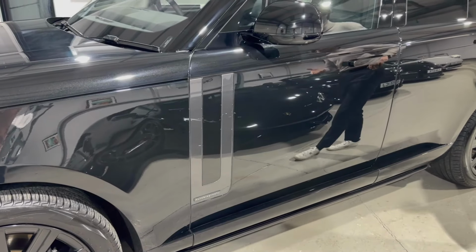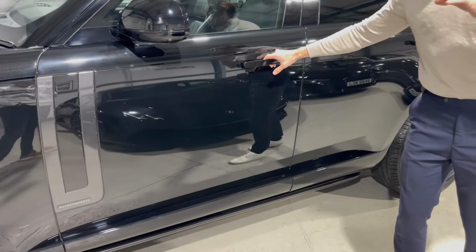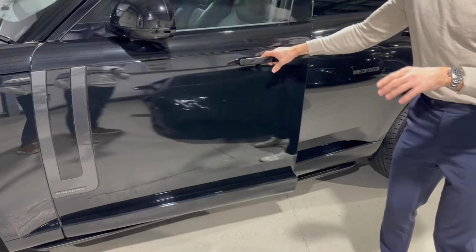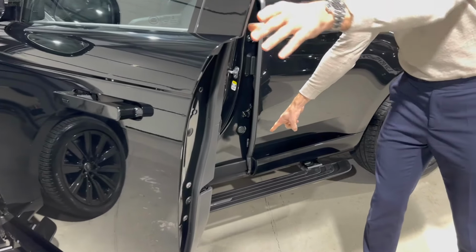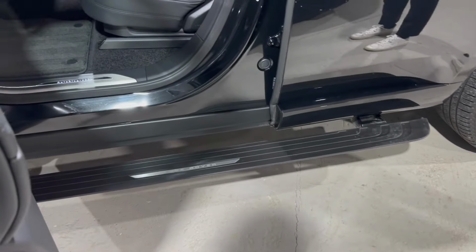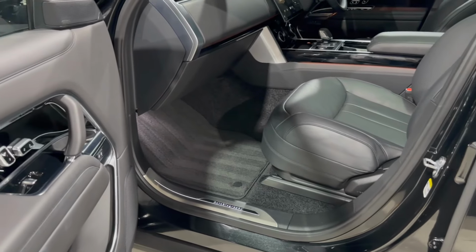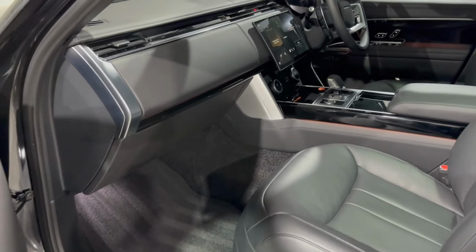And we'll open the passenger door now, and what you're going to see come out is one of the big cost options. Now, whilst Autobiographies come with nearly everything, deployable side steps is not one of them. That is a very expensive cost option. It's a really lovely thing to have on these cars, especially considering how tall they are. And now go have a look inside.